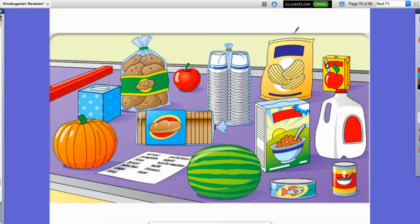Let's compare this bag of potato chips with this gallon of milk. If you've been to the grocery store and helped your parents pick up a gallon of milk, you know a gallon of milk can be pretty heavy. If you're carrying that around, your arm can start to get tired. But if we're carrying around a bag of chips, even the biggest bag of chips isn't going to be as heavy as a gallon of milk.